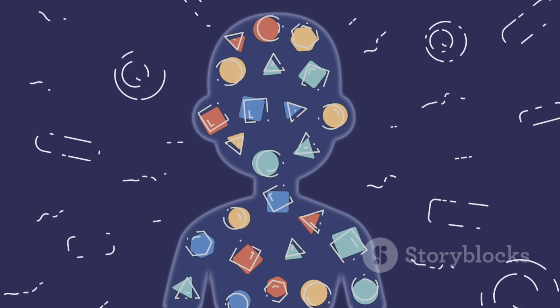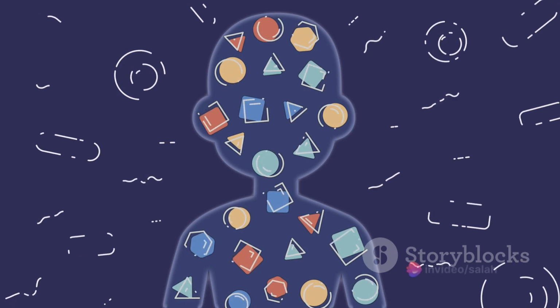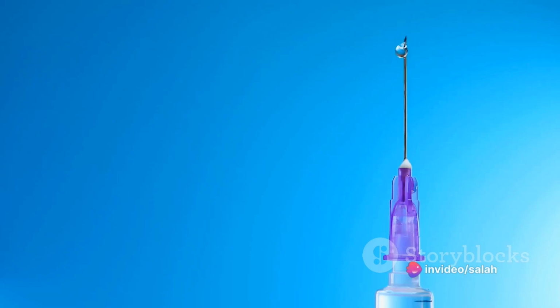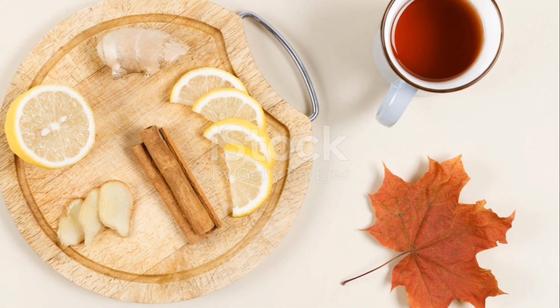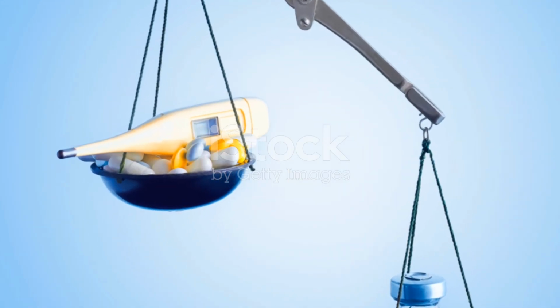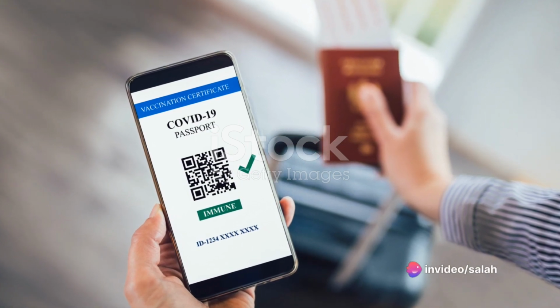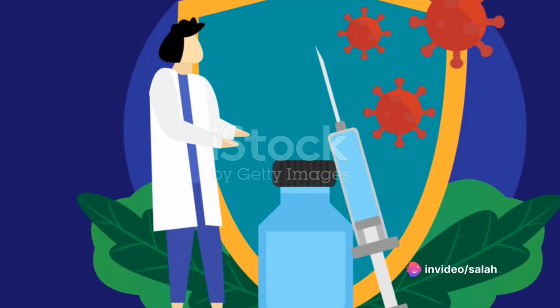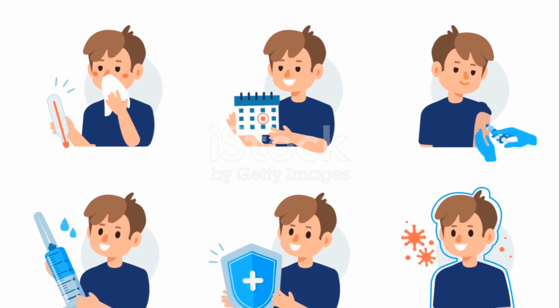This process of teaching your body to recognize and combat specific viruses and bacteria is what we call establishing immunity. It's a crucial part of how vaccines work, and it's what keeps you safe from many dangerous diseases. But remember, vaccines aren't just about protecting individuals. When enough people are vaccinated, we can achieve what's known as herd immunity. This means even those who can't get vaccinated, like babies or people with certain health conditions, are protected because the disease has nowhere to spread.